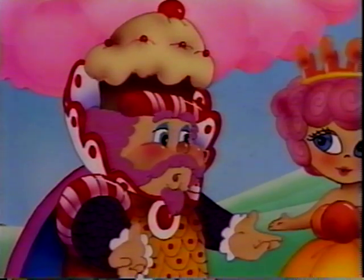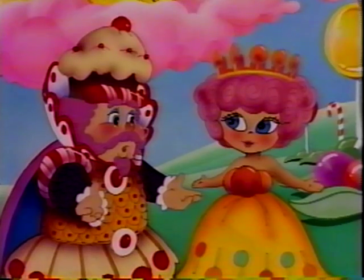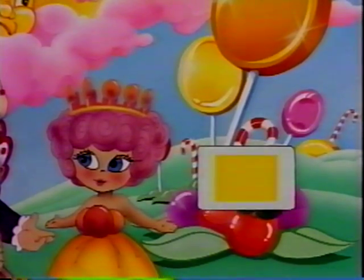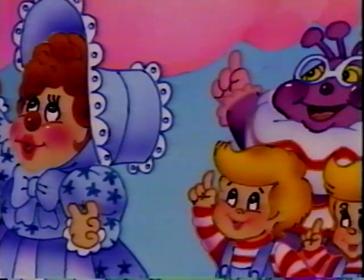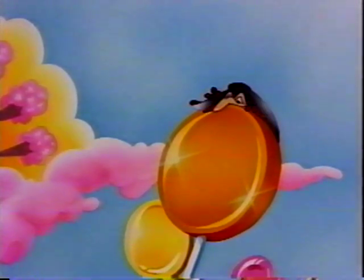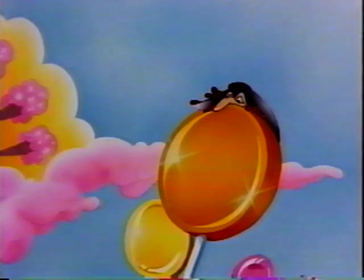"Princess Lolly, whatever became of the gumdrop Jolly gave you and the plum Plumpy gave you?" "Why, I gave them to Lord Licorice, along with one of my finest yellow lollipops." "Aha! Lord Licorice!" But what the king didn't know was that those same two beady little eyes were watching everything from high atop an orange lollipop tree. And those eyes belonged to none other than Lord Licorice.